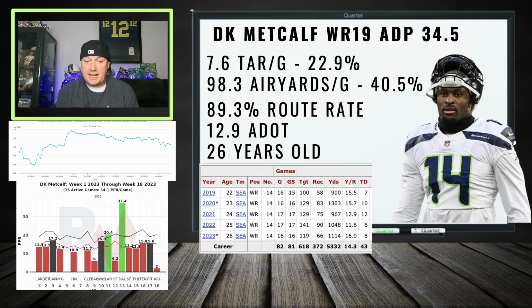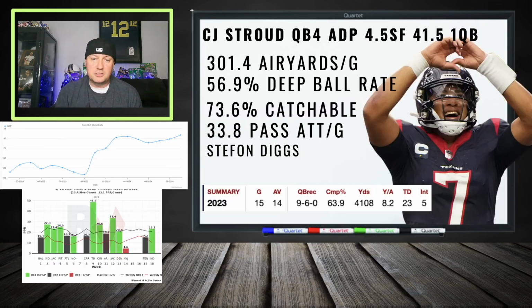Wide receiver 19 in ADP. ADOT 12.9. I love that downfield. Averaged 14.1 points per game, though. 26 years old. Not a young wide receiver, not an old wide receiver. We are approaching the age apex. What are they going to be doing with Jaxon Smith-Njigba? Does his value spike if they ever move on from Lockett? A lot of questions here. But we're at this spot here. ADP 34 is kind of high. However, he is steady. But again, you might be able to catch him cheaper than that on the market, depending on your league. Kick those tires, see what happens.